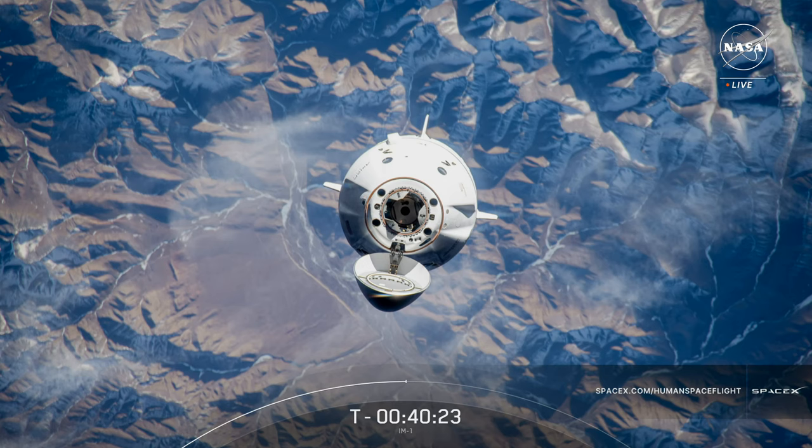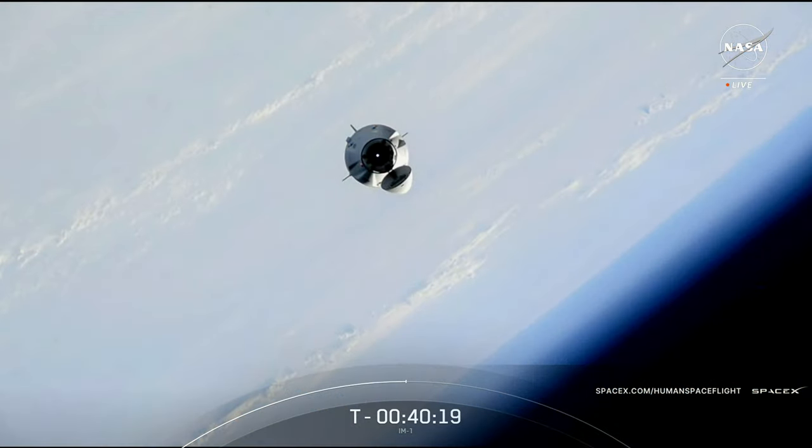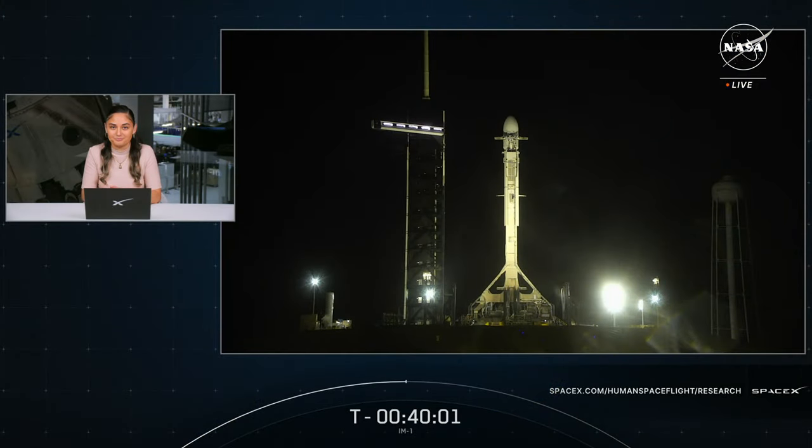In addition to flying people, SpaceX also enables researchers the opportunity to fly critical science to orbit on our Dragon spacecraft, which has carried over 1,000 research experiments to and from low Earth orbit and the International Space Station since 2012. Researchers can submit research proposals and explore current research opportunities at spacex.com/humanspaceflight/research. Enabling research in space paves the way for us to explore beyond Earth and make life multiplanetary.